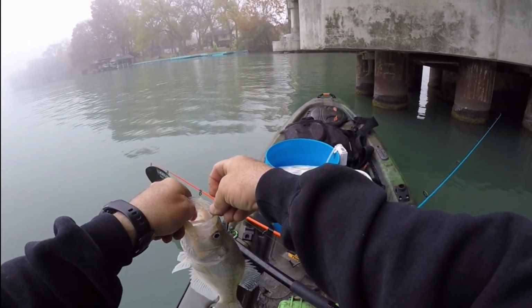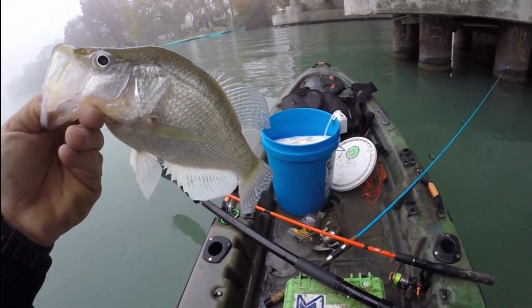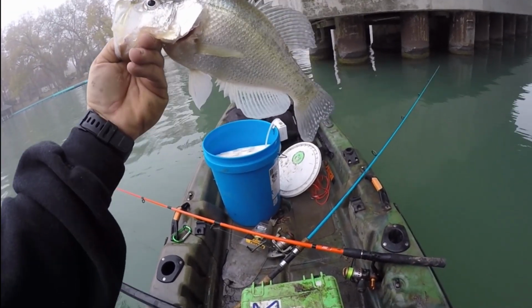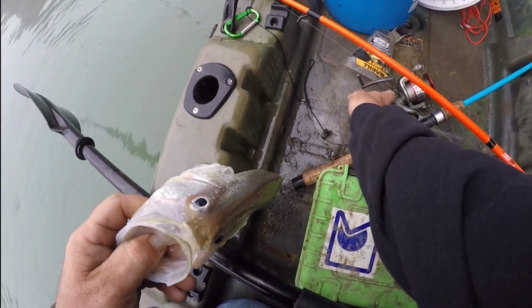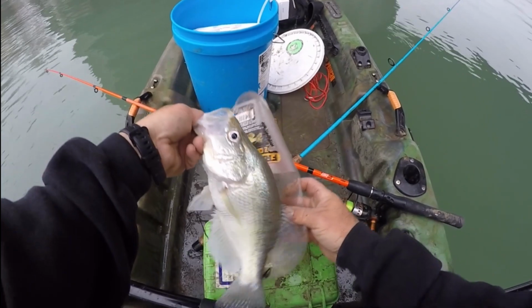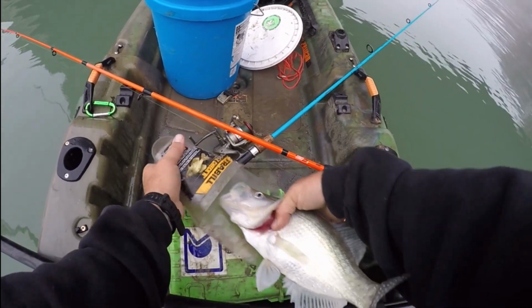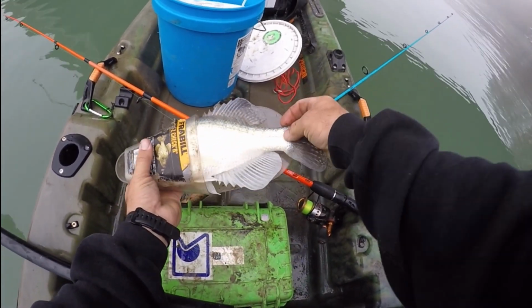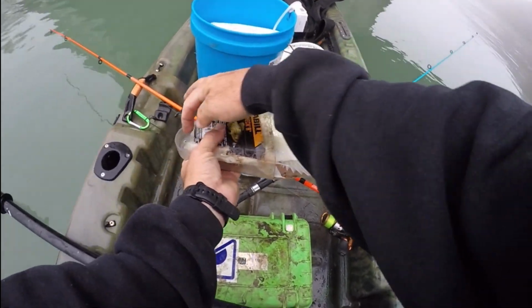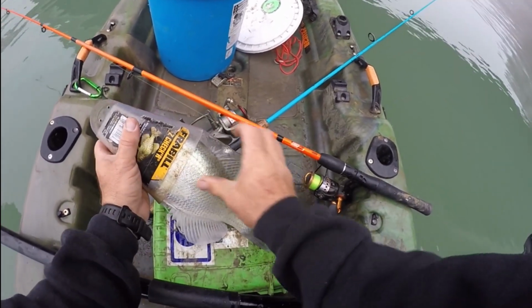All right, well, man, look at the big old mouth on that thing. All righty then, we got our first keeper. I am curious just how long this thing is. Oh man. That is a good 14 incher. It won't even fit. When they don't fit, you know you got a good one. I mean, it's a half inch from the mouth right there. Cool. That is a big old slab.